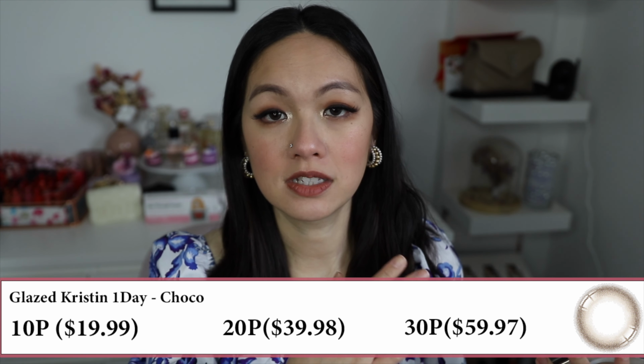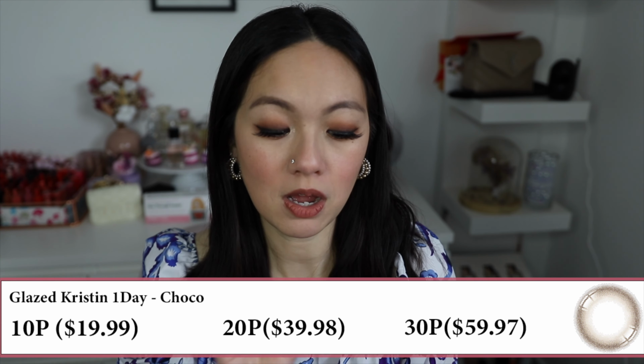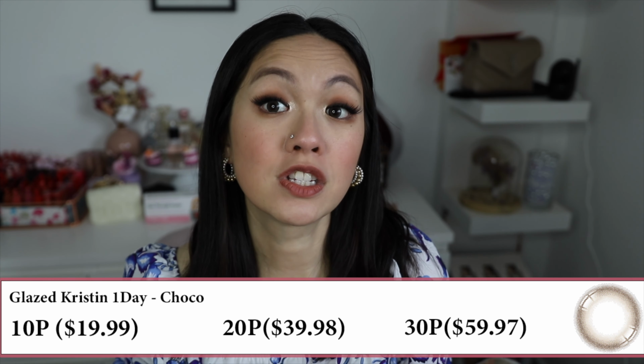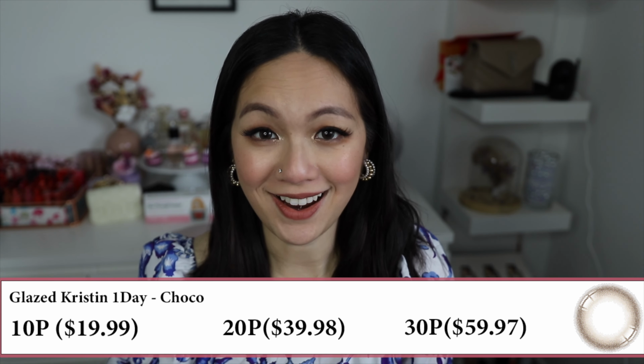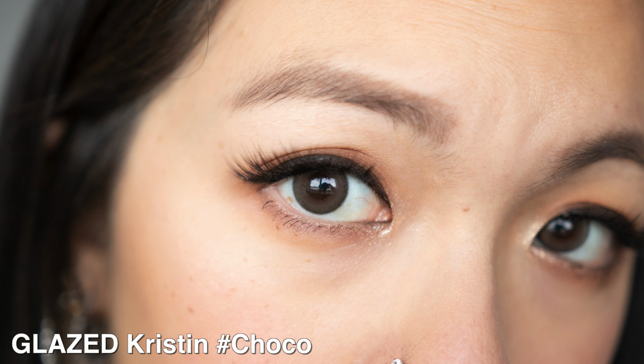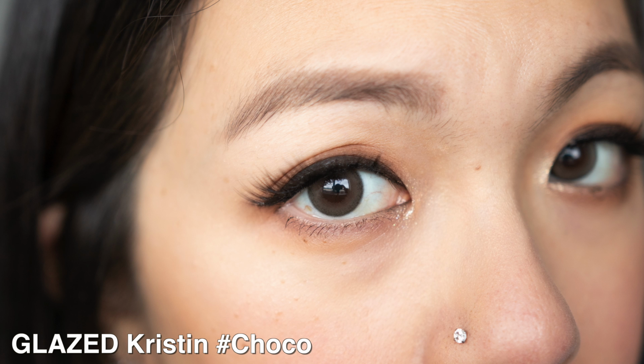Second to last one is Glazed KRISTIN, and this is one of their new collections as well, and this one is a daily contact lens. So again, you get the 10, 20, 30 pieces as well, which I'll put the prices here. And amongst all of these 5, this would have the smallest diameter of 12.9. So if you really like that border, like the Mellow, like the Peaceful, but you want to find the smallest diameter possible, this would be it. And also if you want a daily one, this would be it as well.